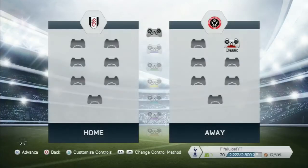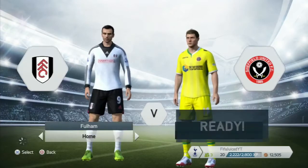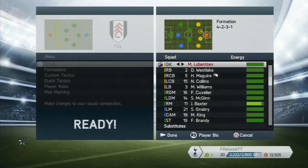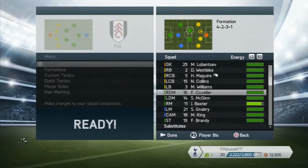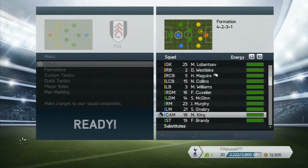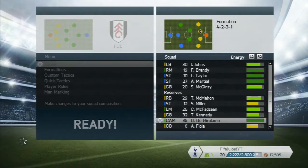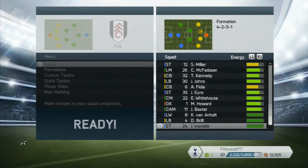So what is going on, guys, and welcome back to episode number 20 of our Sheffield United road to the Barclays Premier League. And we're kicking off this episode with an away game up against Fulham in the quarter final of the FA Cup. So it's going to be an extremely difficult game here, and this, I believe, is our second game up against Fulham as we drew the first one. So as you know, this is not going to be easy whatsoever in this game.